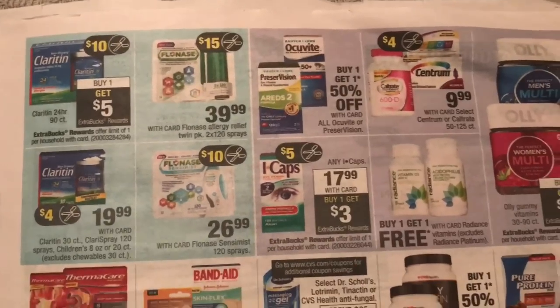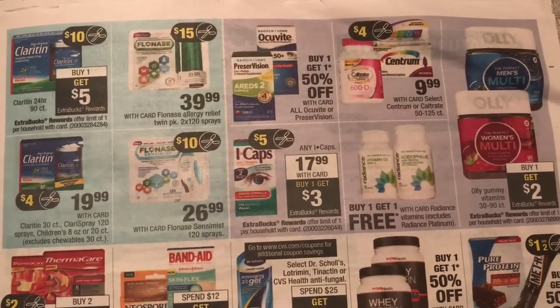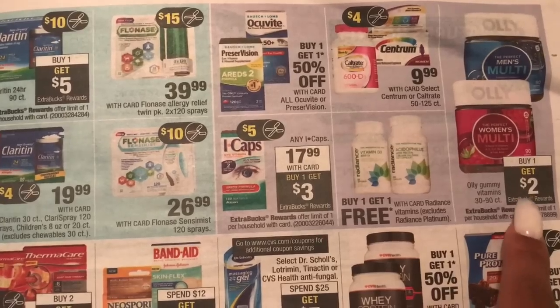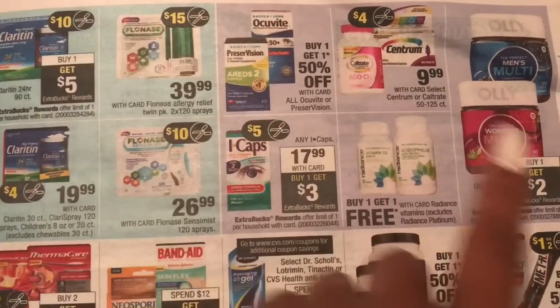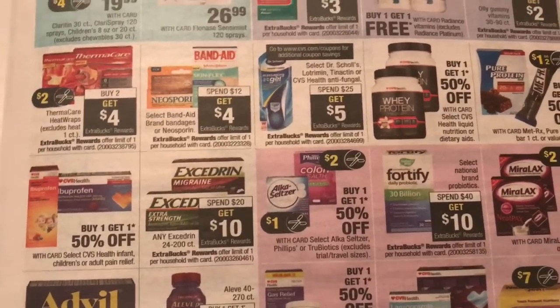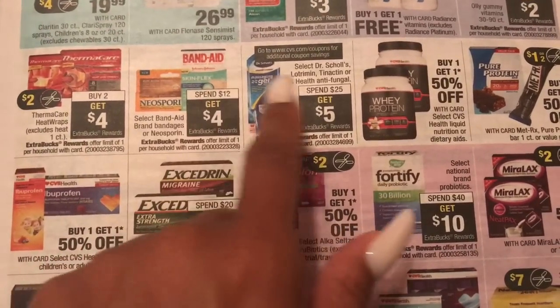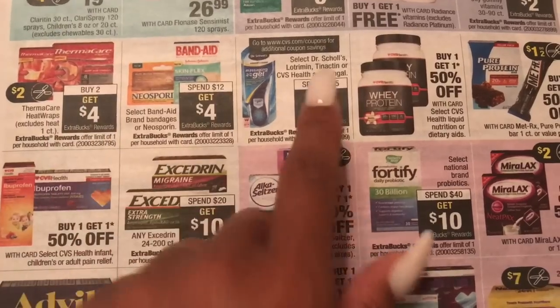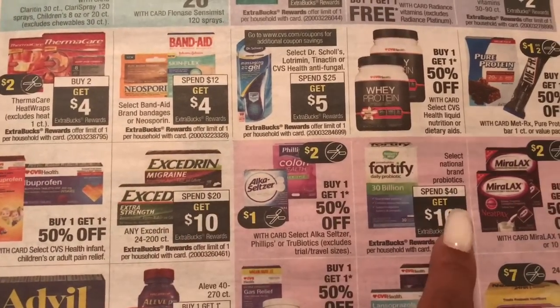All right, and let's look at our medicines here. Not on sale and not on sale. You can use a percent off coupon on the Claritin and on these gummies. All right, down here, Band-Aid, Neosporin, not on sale. All these items are not on sale.